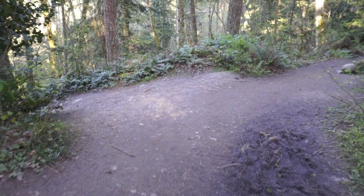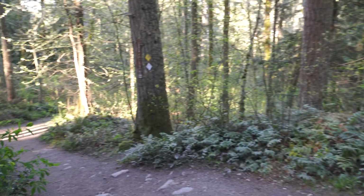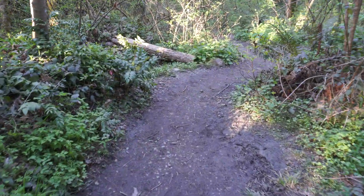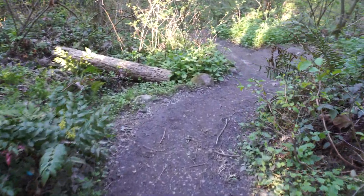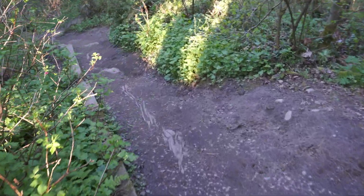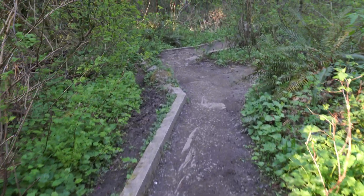All right, so this trail continues on that way, but if we turn left here, we go towards the lower falls. This trail down to the lower falls is downhill, which on the one hand makes it a little bit easier than going uphill. But on the other hand, the muddy spots are treacherous and I don't want to drop my camera.